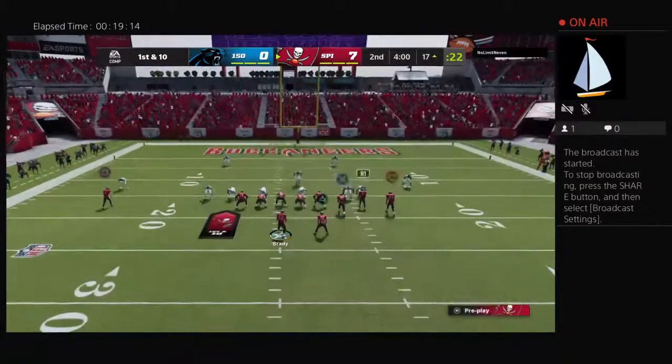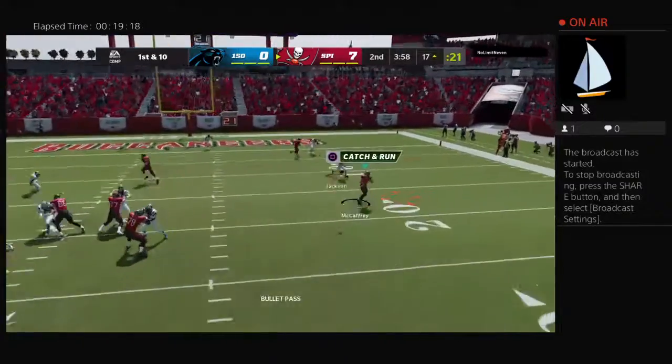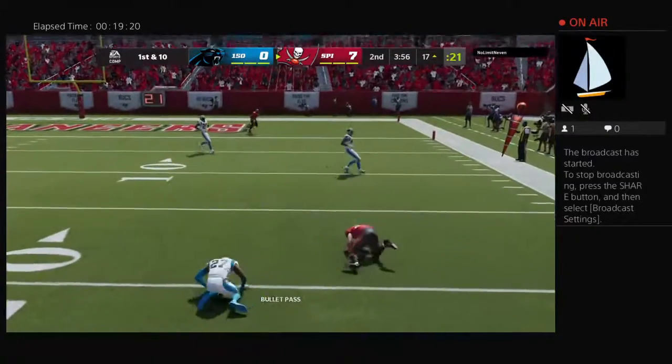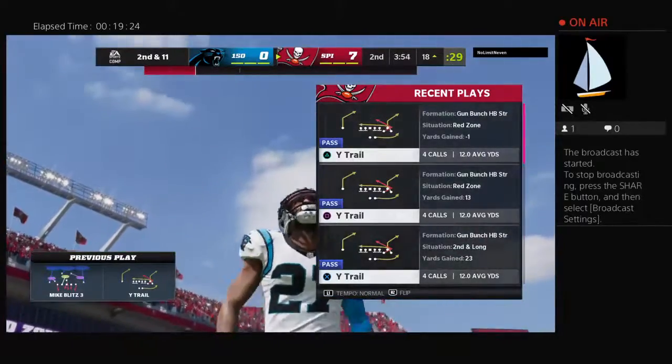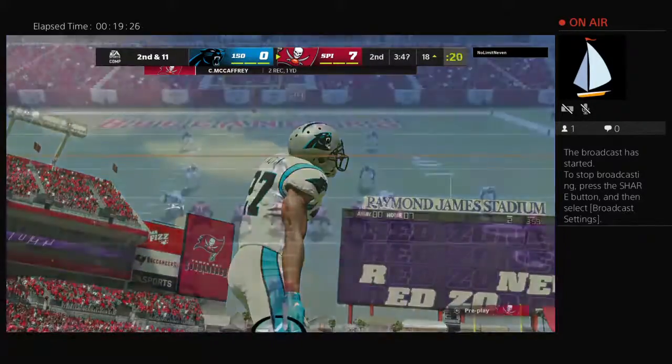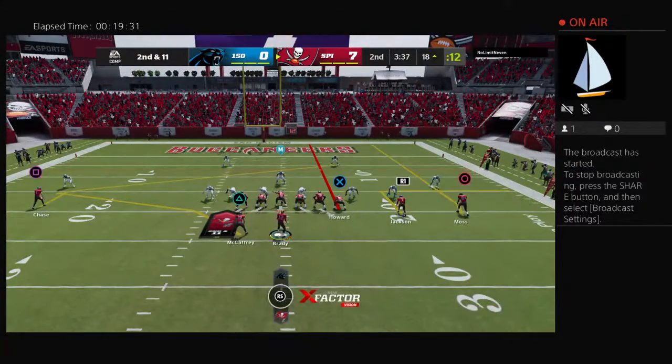So from the 17 now, here's a 1st and 10. Working from the gun, it's Brady. And he's got McCaffrey open, complete. And they're going to lose some on this play. Being knocked back to the 18. He was unable to shake free there, and they'll cover him for a loss of a yard.